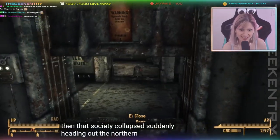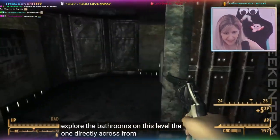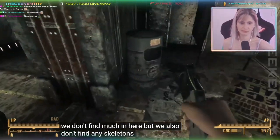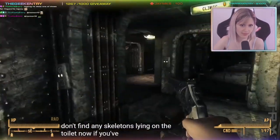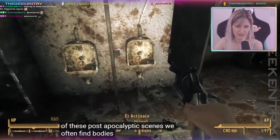That's scary. At the northern door, we can explore the bathrooms on this level. The one directly across from us is the men's. We don't find much in here, but we also don't find any skeletons lying on the toilet. Now, if you've ever explored any of these post-apocalyptic scenes, we often find bodies in the bathrooms.